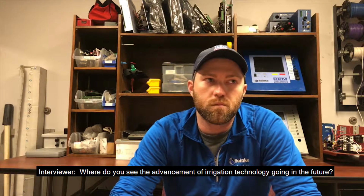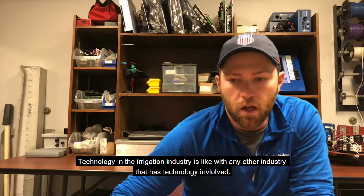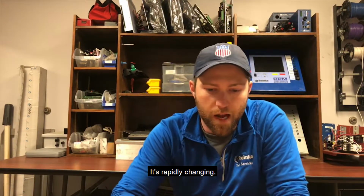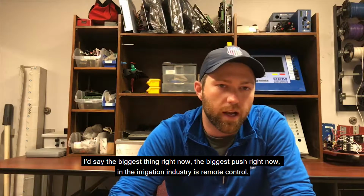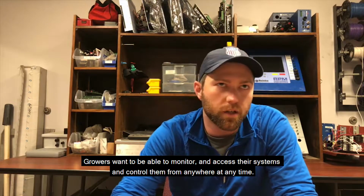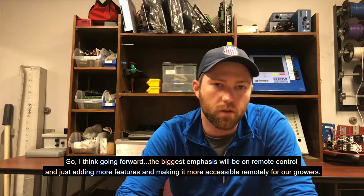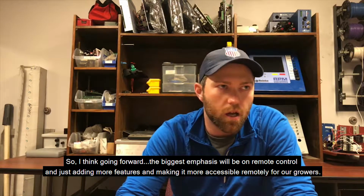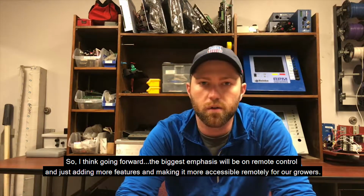Where do you see the advancement of irrigation technology going in the future? Technology in the irrigation industry is like any other industry that has technology involved. It's rapidly changing. I'd say the biggest push right now in the irrigation industry is remote control. Growers want to be able to monitor and access their systems and control them from anywhere at any time. So I think going forward, the biggest emphasis will be on remote control and just adding more features and making it more accessible remotely for our growers.